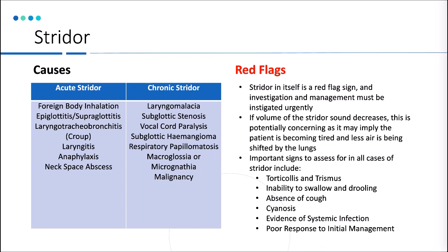So stridor, you can get acute or chronic stridor. Stridor is kind of a red flag by itself, but there's other things that you want to be extra worried about if there is stridor, such as if the sound is actually decreasing, it might imply that the airway is shutting off. And then a list of these things below, which are kind of indicative of some of the acute causes of stridor, which we're more worried about.